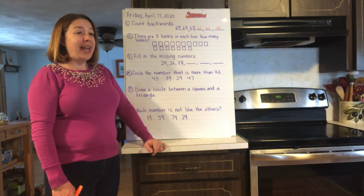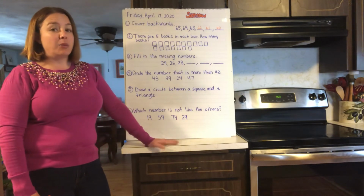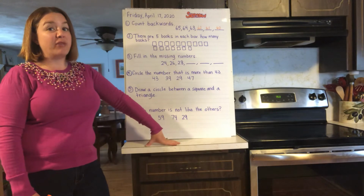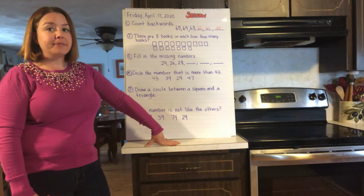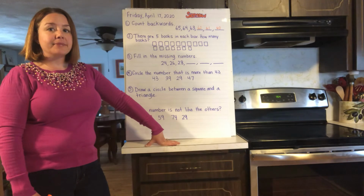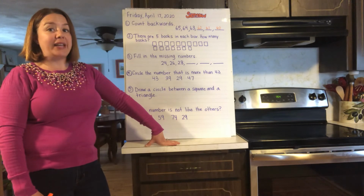And then I'm pretending that there are 5 books inside each of my boxes. So when you're done drawing the boxes, go ahead and figure out how many books there would be. There's 5 books inside each box. So after you're done drawing the boxes, go back into your counting. I said there's 5 books inside each box.